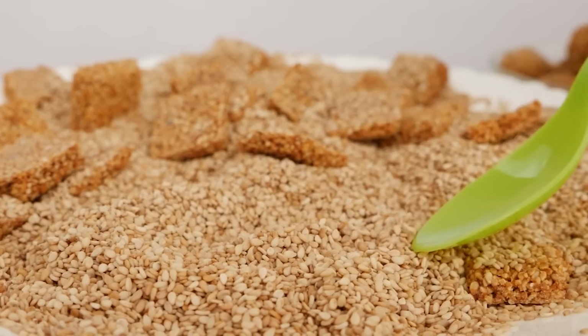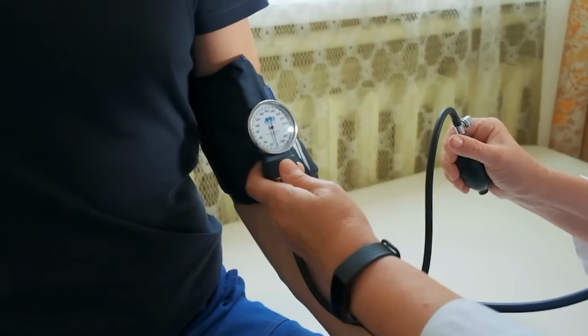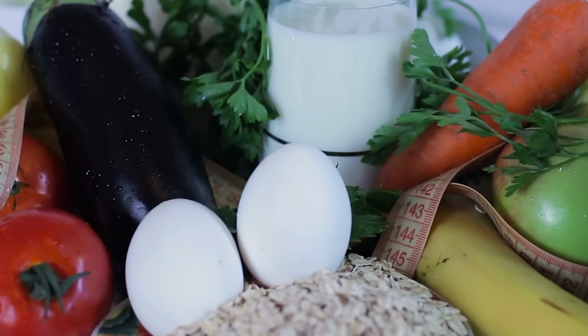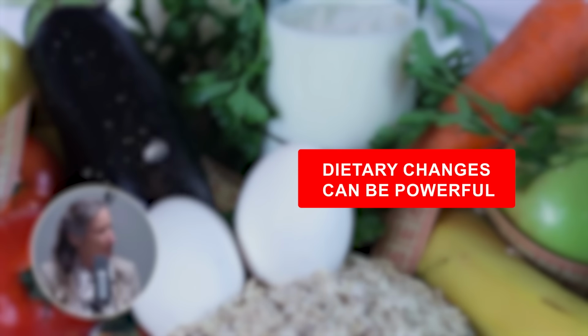In some clinical studies, adding sesame allowed reductions in blood pressure medicine dose when monitored by a doctor, which underscores that dietary changes can be powerful.